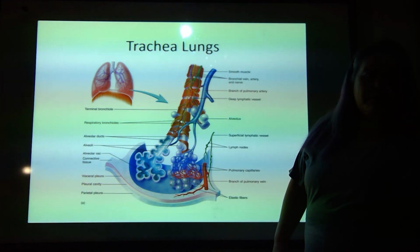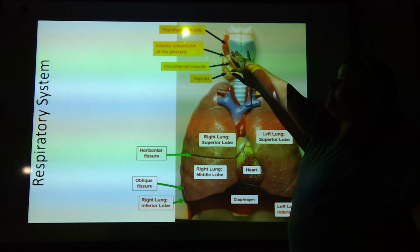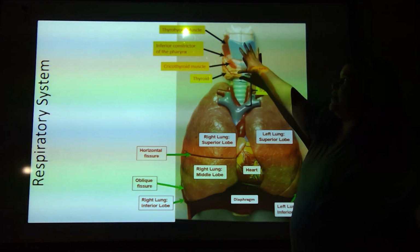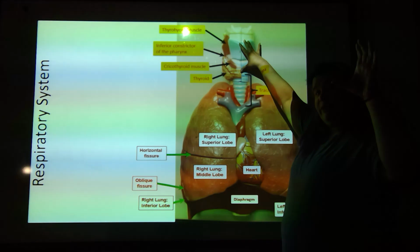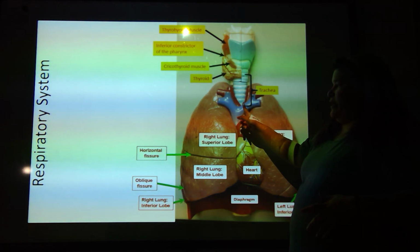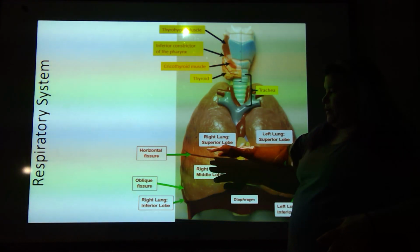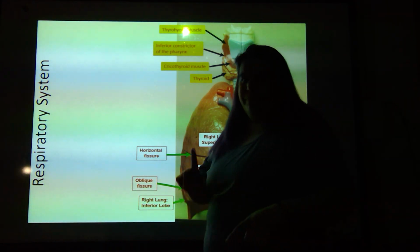So looking at the model, there's that thyrohyoid muscle, the inferior constrictor of the pharynx, the cricothyroid muscle, the thyroid. That single larynx that I was showing you earlier is off of this model. So you've got the trachea. Here's the right lung. You've got the superior lobe, the middle lobe, and there's the inferior lobe.